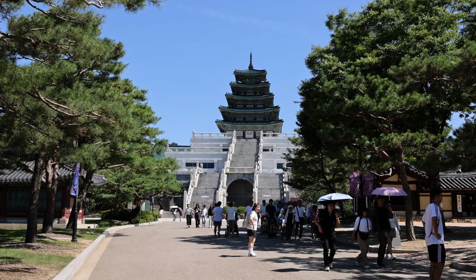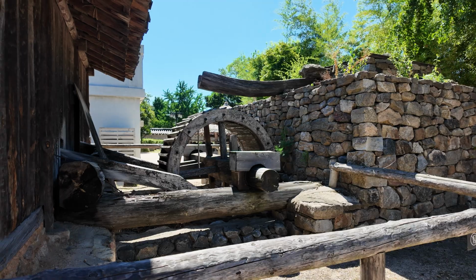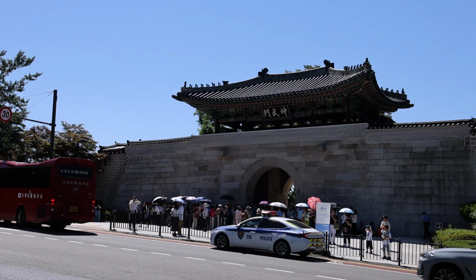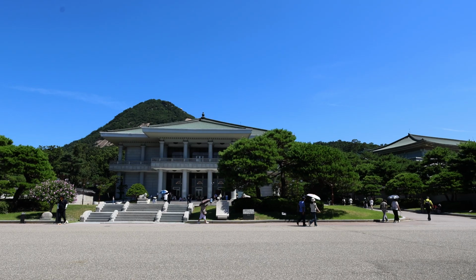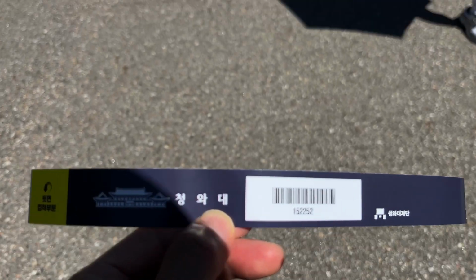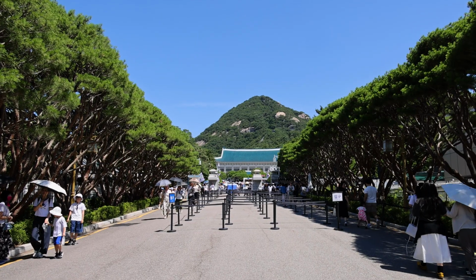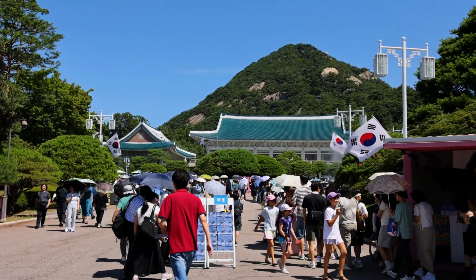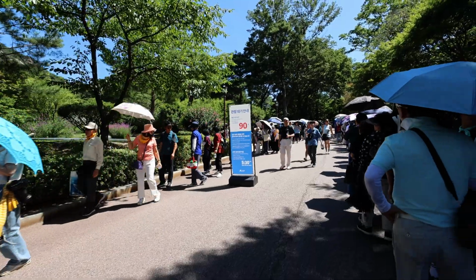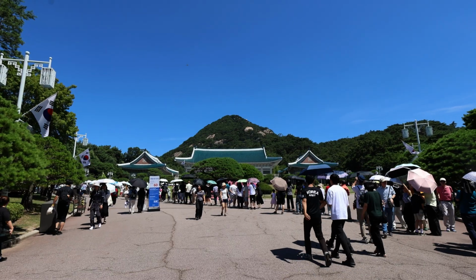Right next to Gyeongbokgung is the National Folk Museum with some traditional Korean houses. Exiting Gyeongbokgung from Sinmumun, the famous Blue House is right across the street. Tourists need to register in advance and show their passport to enter, and it's totally free. There's a huge waiting line to enter the main building. It takes about 2 hours. So instead of waiting, I decided to just walk around.